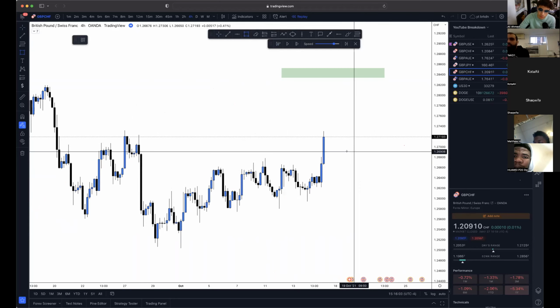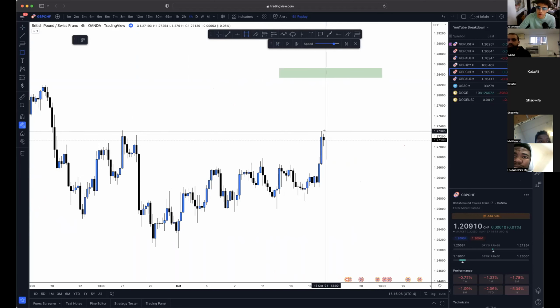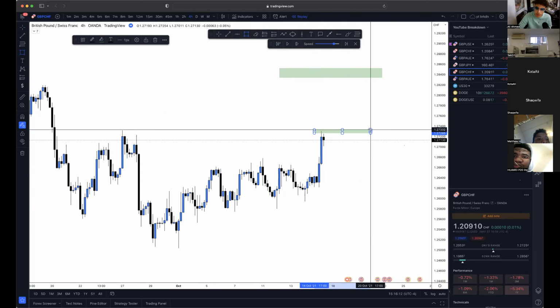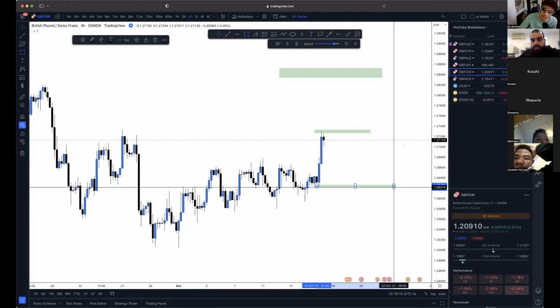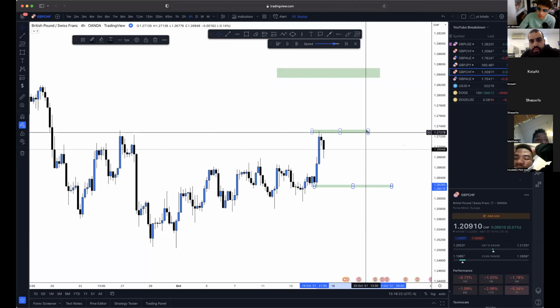So our first real high is going to be right here. And I'm going to place it because now I have a pullback candle to show me, okay, price started to slow down. So this is my real high. And my real low is going to be the lowest point where price was just at to create this. Well, it's over here.